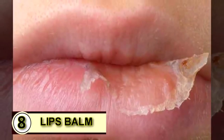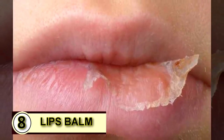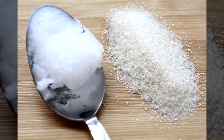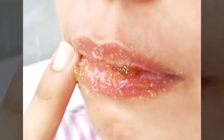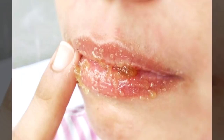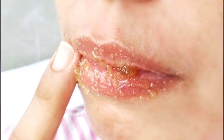Tip number eight, an SPF lip balm. Mix up a scrub to slough off any dry skin. Combine 1 teaspoon of sea salt with 1 teaspoon of coconut oil in a bowl. Dab the mixture all over your chapped lips, then scrub gently with your fingers in a small circular motion. Do this for about a minute or until your lips feel smooth.